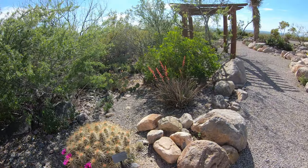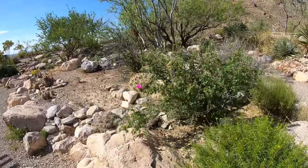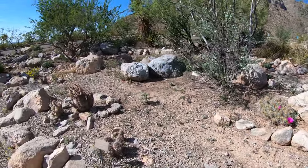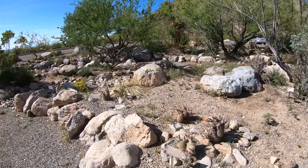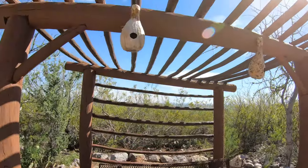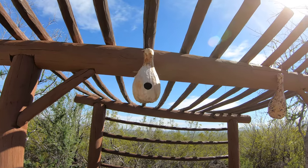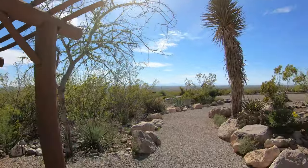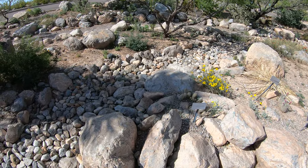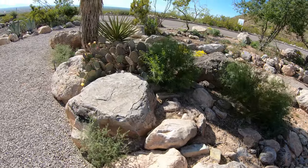It's a little section here with a bench, and it's like a little walking park that they have here. It's right at the entrance. They have everything marked here. There's a bench here if you want to sit down, which I might do. And we got some gourds up here, used for a bird's nest, I guess. I guess when water flows, it will flow down here. But it's pretty nice here. Nice little section marked out.